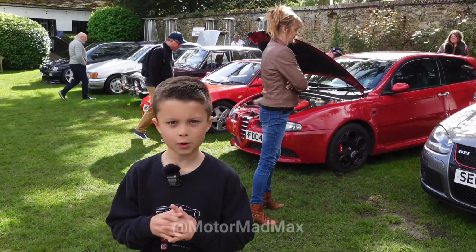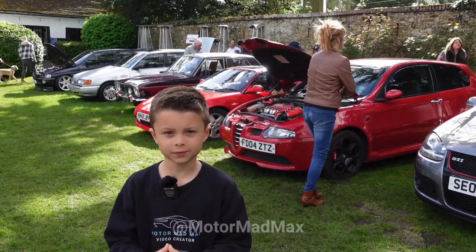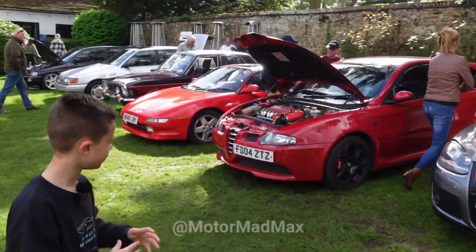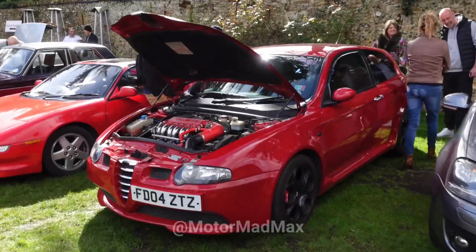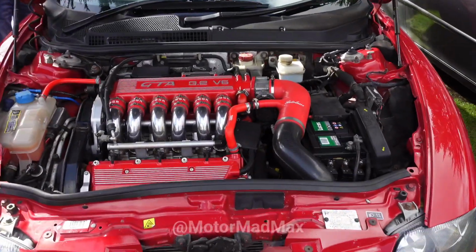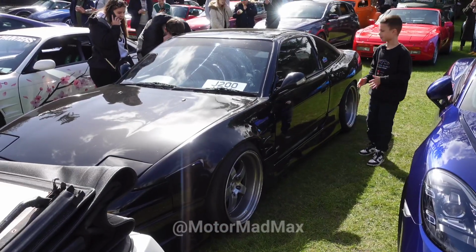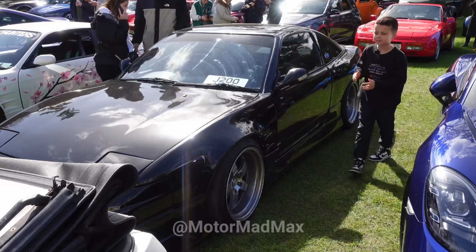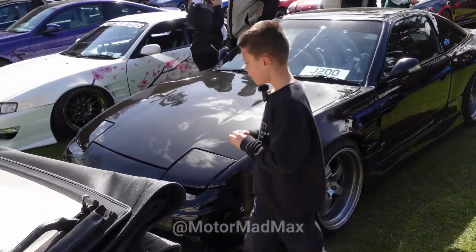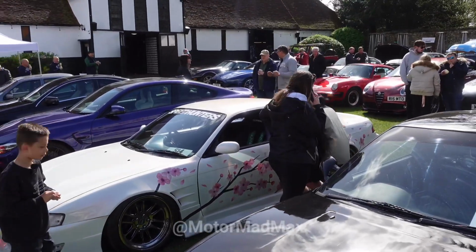This is an Alfa Romeo GTA, and this has got a 3.2 litre V6. These sound lovely. Look at the engine. Guys, does anyone like JDM? Because we've got a 200SX, and if you come round here, we've got an S14. I love the artwork on this.